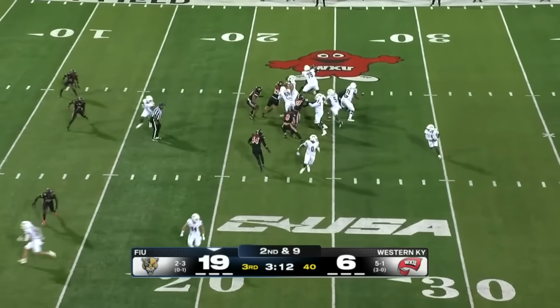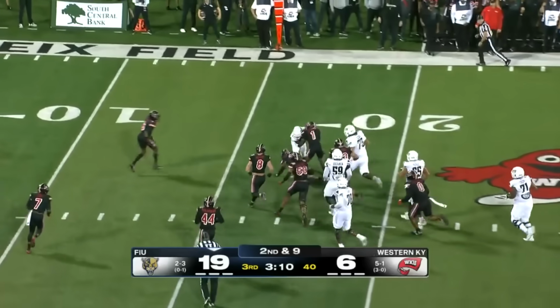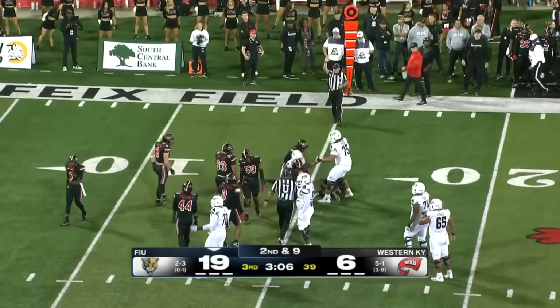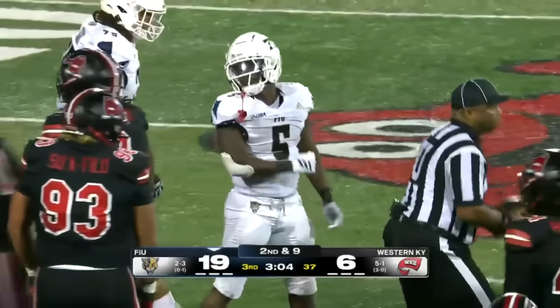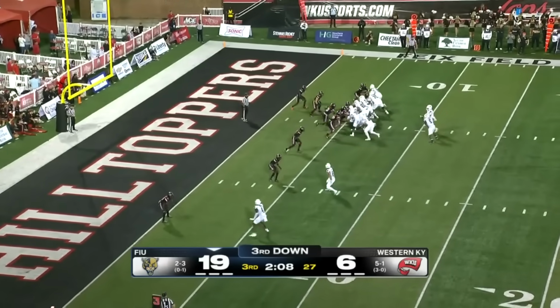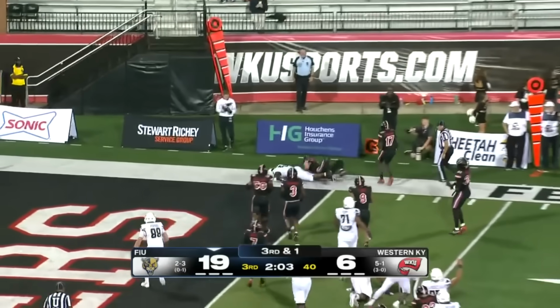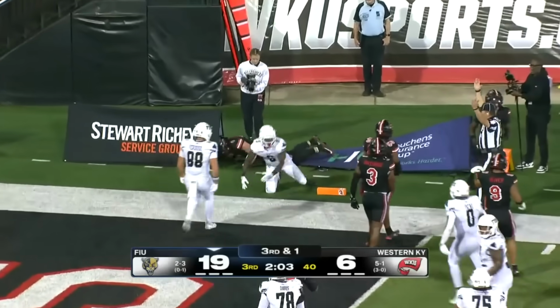2nd and 9. Handoff Owens. And Owens carrying bodies close to a first down at the 15. And was on the right side. Owens trying to get outside. Owens to the pylon. Touchdown.